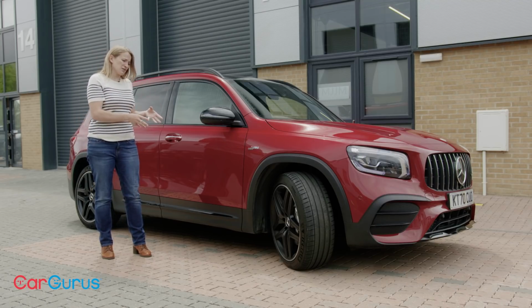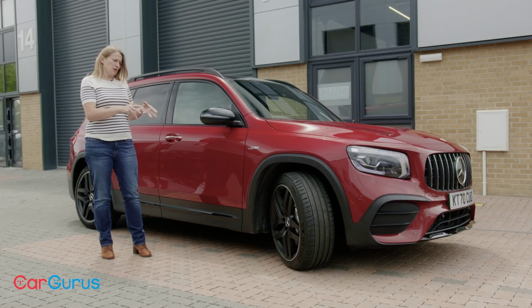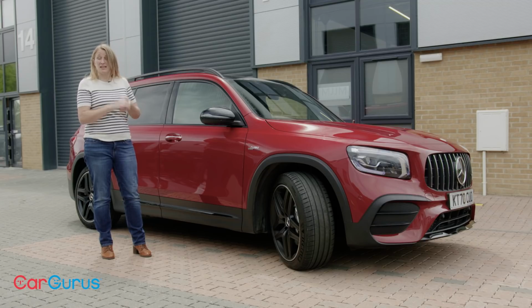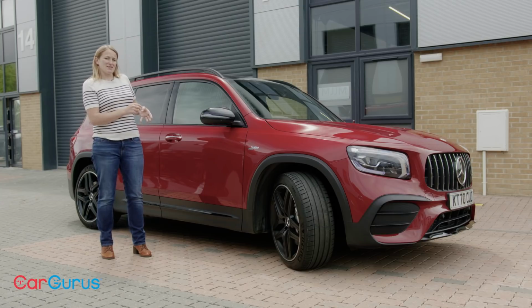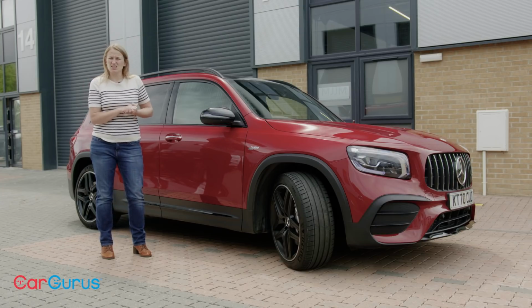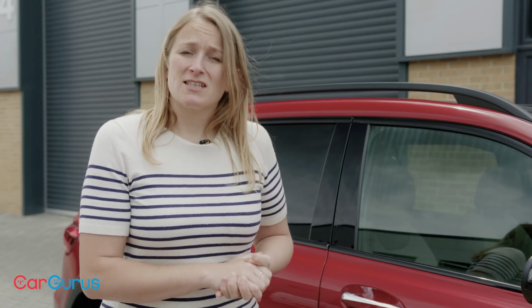If you are after a 7-seat SUV, but you're not fussed about the fun aspect of the 35, well, the standard version of the GLB is really good, as is the Discovery Sport, I have to say. If you do want the fizziness and the entertainment, and you like the idea of 7 seats occasionally, well, this is about your only option. So it's a good thing that it does it very well indeed.